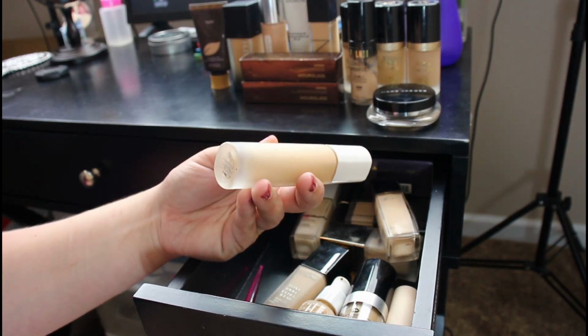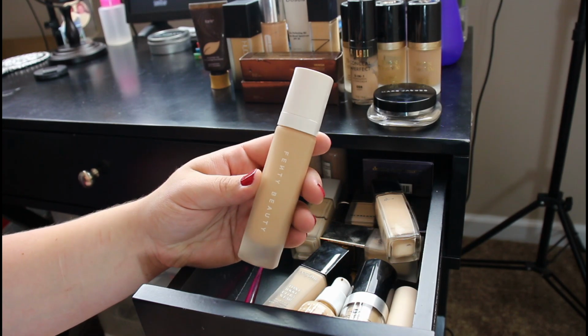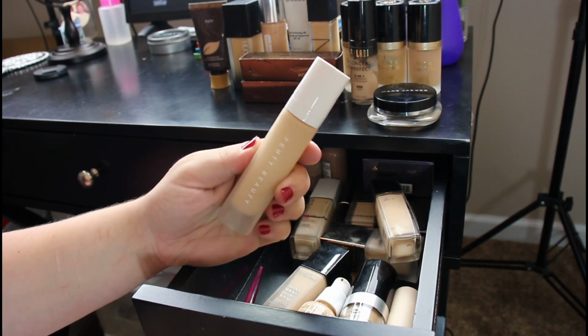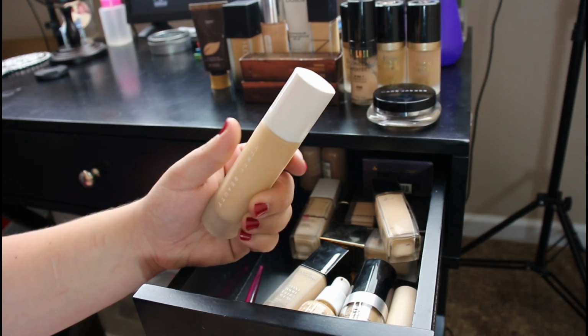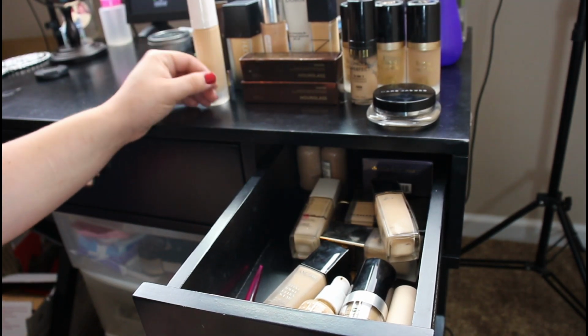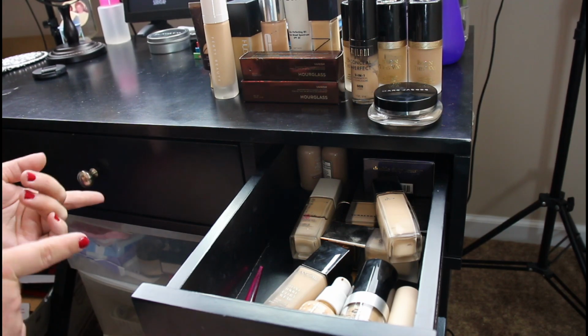This is the shade 200. I would probably have been better off about 10 shades lighter. It's great for the summertime, and I also use this to mix in with other foundations that are way too light for me. So I am going to keep this because it is a good summer shade, but yeah, I'm going to have to go buy another one.